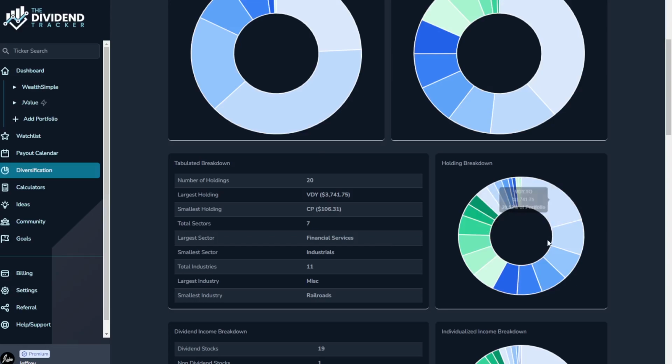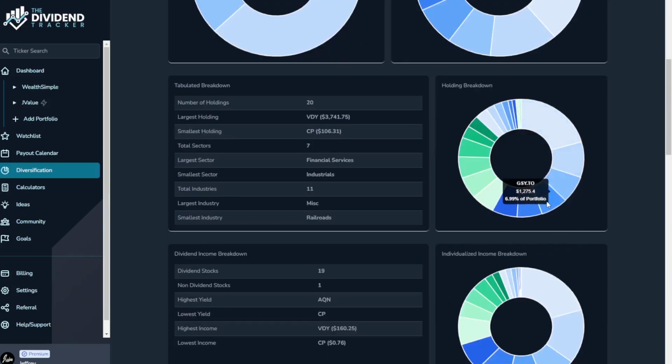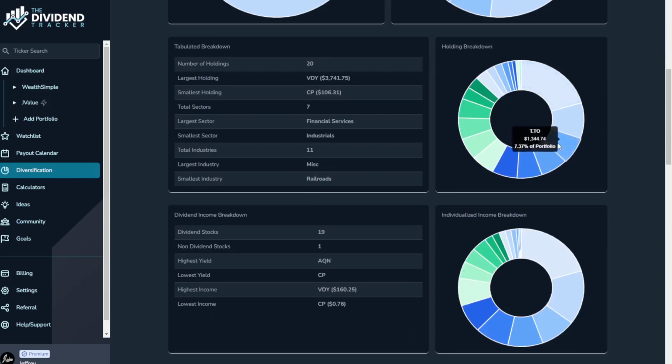And this is the holding breakdown again. We can see all of our holdings, so our largest holding is VDY, second largest is Fortis, then we have TELUS, goeasy, Algonquin, SCHD, Power Corp, right? You can go all the way down the list. So we can see that maybe 1, 2, 3, 4, 5 of our holdings make up about 50% of this portfolio, but we do have to note that the Vanguard High Dividend Yield Index ETF is 20.5% of the portfolio, which is fine because they are diversified in their own way.